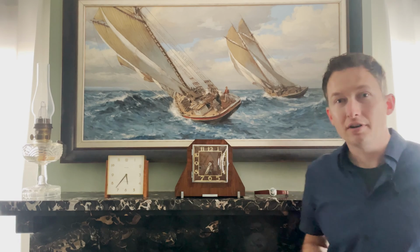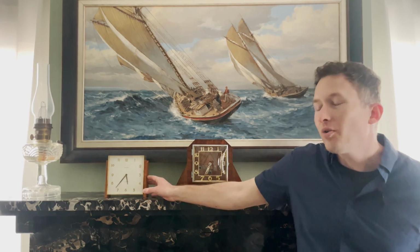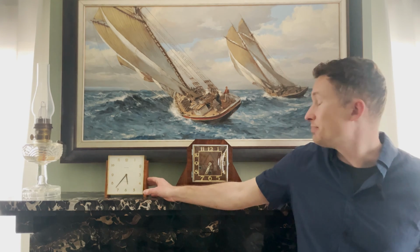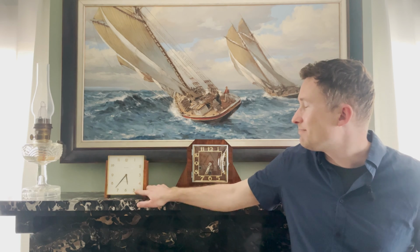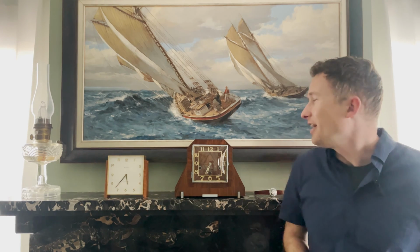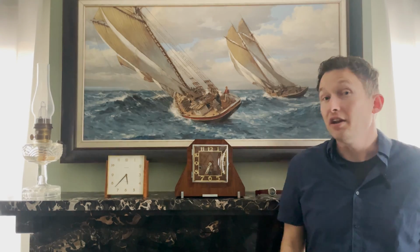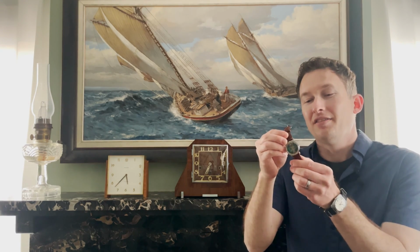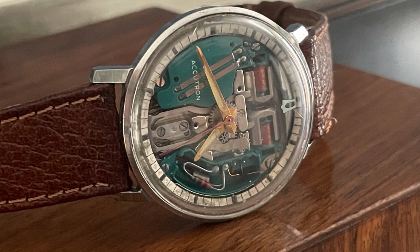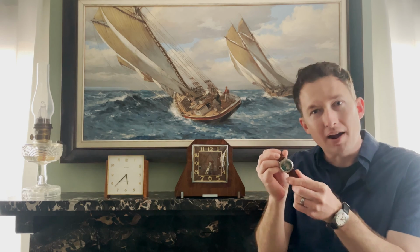Next to it, another Art Deco is this little desk clock. Now it is a quartz, but it's got a really nice quartz movement. And the font of the numbers is just perfect. And so I've got someone in mind I want to give this to who's into Art Deco for their desk. And then I also found this Accutron Space View. So this is a really cool watch. It's from 1967, and I got an unbelievable price.